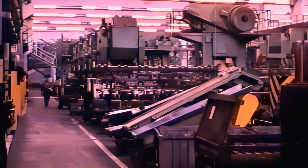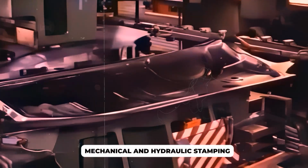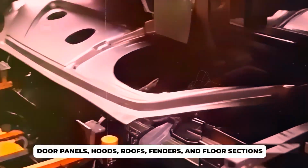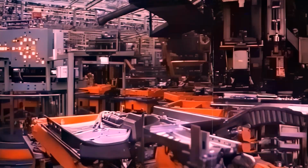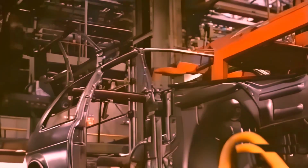The blanks then made their way to the heart of the press shop, which was a massive mechanical and hydraulic stamping press. These industrial giants used steel dies to stamp out door panels, hoods, roofs, fenders, and floor sections. The power and precision of these machines were impressive even by today's standards. Workers supervised and assisted these mechanical behemoths, ensuring continuous production while maintaining quality.